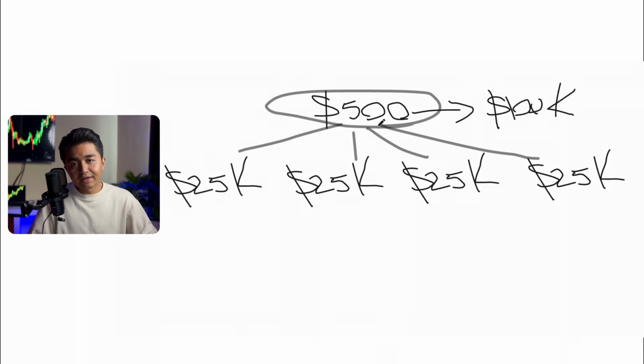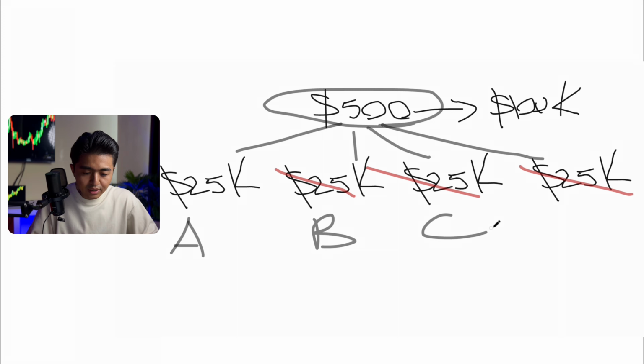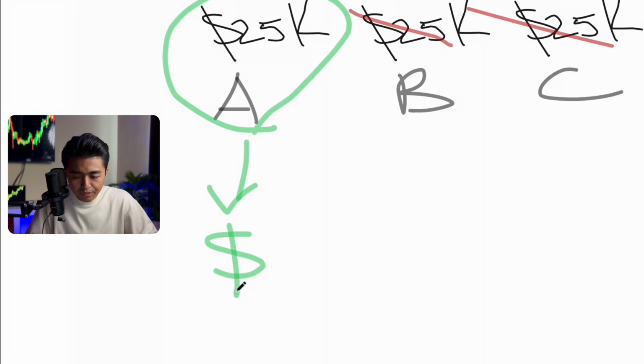So, okay, our goal is to get funded and get payouts, right? So we want to get funded first and withdraw payouts consistently. So even if we lose 3 accounts, okay, let's say A, B, C, D, and get this A account funded and make it to payout, we are good, bro.